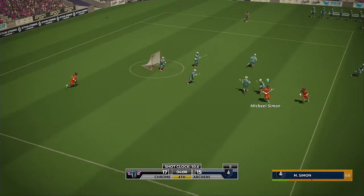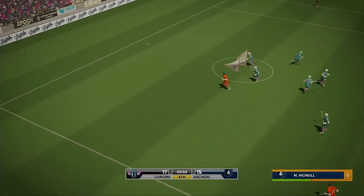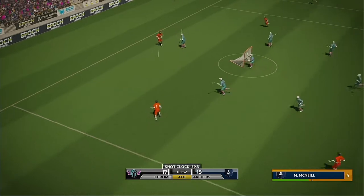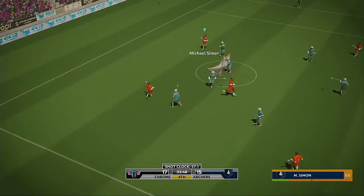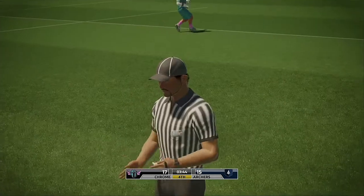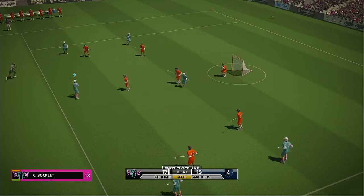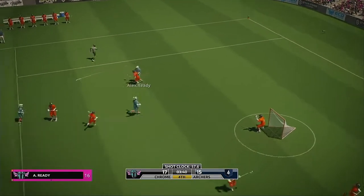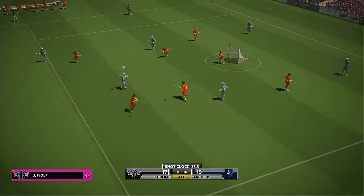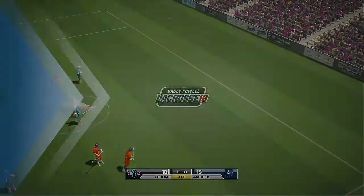Adams. Ryan coming onto the field now after his penalty. Fires. Sails high. Blue ball. The home team recover. The away team to take possession now. Wolf with the bullet shot and puts it in the back of the net.